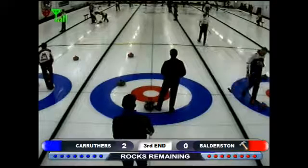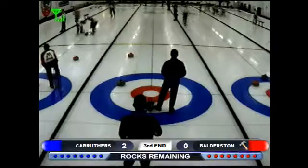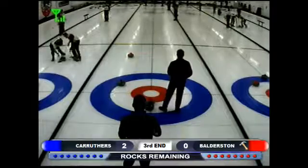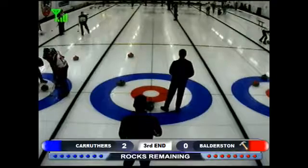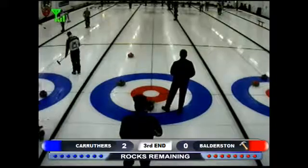So what's he trying to go around the corner? Corner guard freeze? Yeah, I think he's just trying to freeze to the last Carruthers stone there. I like it. Yeah, well, that's why I don't think they were trying to sit there, because now you can bury one and freeze it, which is going to make it very difficult to remove.